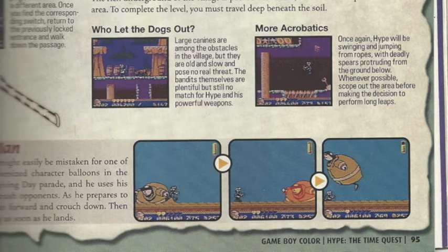First boss of the second era, so your second boss, I was right, is Jocelyn, who is massive. I don't know why they call him Jocelyn. I don't know where that came from. But Jocelyn might easily be mistaken for one of those oversized character balloons in the Thanksgiving parade, but I'm sure. And he uses his size to crush opponents. All as he prepares to jump, run forward and crouch down, then fire away as soon as he lands.